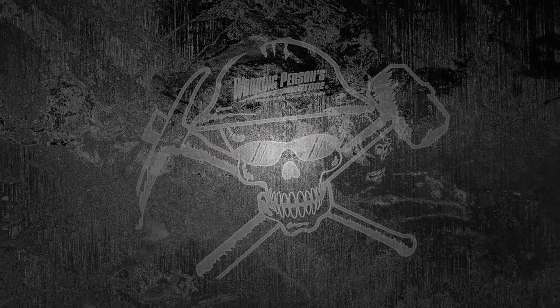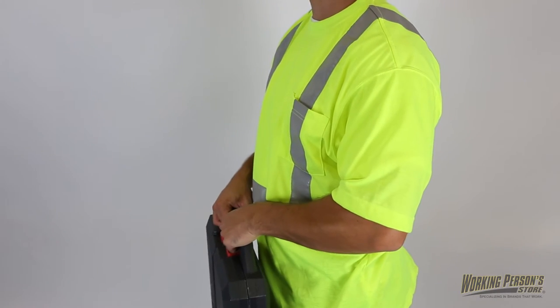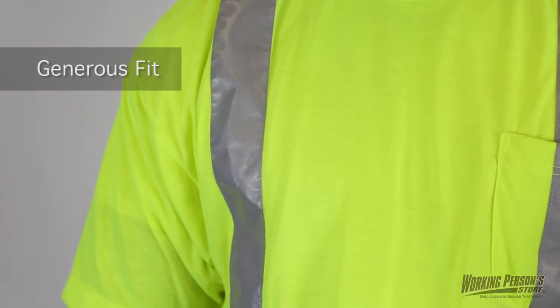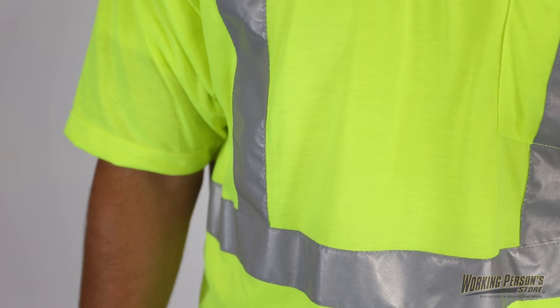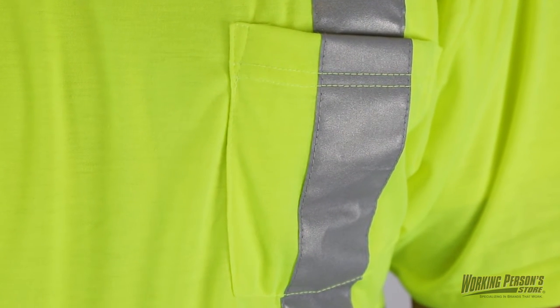Working Person Store has high visibility workwear to help you stay visible in low light work situations. Try this Berne Men's HVK002 short sleeve shirt on for size. It has a generous fit for comfort, and its 2-inch reflective tape is ANSI ISEA 107-210 Class 2 certified. Staying visible never felt so official.